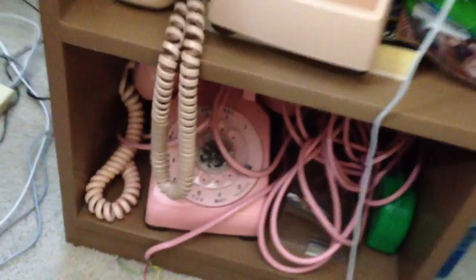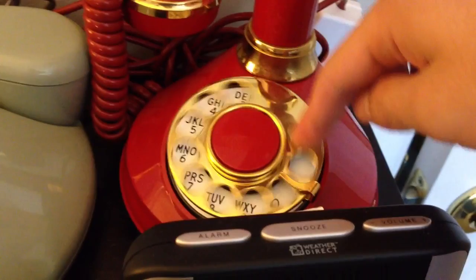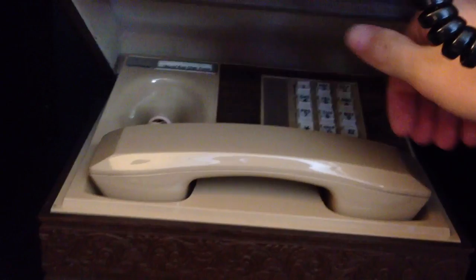Pink phone back here. And over here as well. Doorway phone. And Trimlines again. We pretty much have the idea of those. They haven't changed. All right, let's head down into the basement for the wall of wall phones.